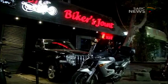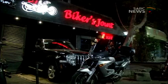The ride through cafe is a home away from home for Cairo bikers and it's gaining much popularity.